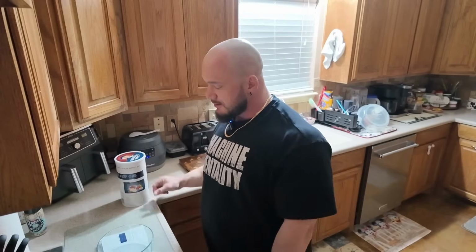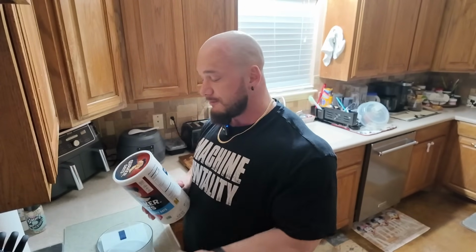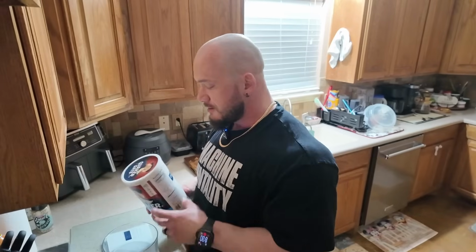All right, it is that time again. Meal 4 coming up. Meal 4 is going to be 100 grams of oats, 250 grams of mahi, and 8 grams of ghee. Gonna get this all made up, and then I will show you what it looks like done.